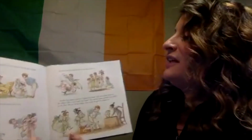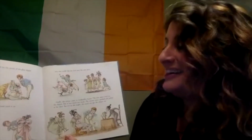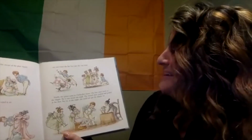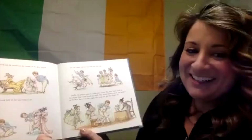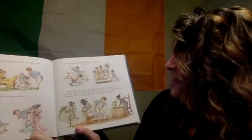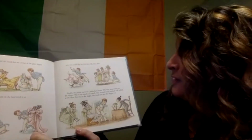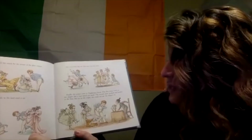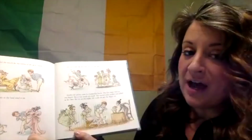The prince himself led the search for the owner of the glass slipper. Although every young lady in the land tried it on, not one could slip her foot into the tiny shoe. Finally, the prince came to Cinderella's house. The first sister tried on the slipper, but it was much too small. The second sister pushed and pulled at the shoe, but try as she might, she could not get the slipper on.